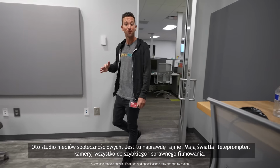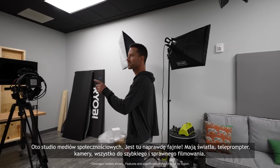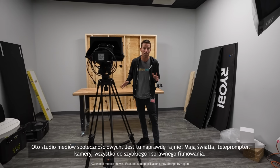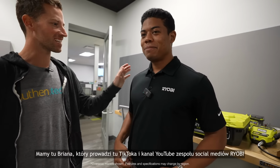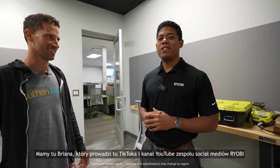So this is the social media studio. It's really cool back here. They got lights, teleprompter, some camera. They got all sorts of tools over here for their quick and nimble filming and stuff. So sometimes they're gonna shoot, edit, and post on the social media same day. We got Brian here. He is head over the TikTok and YouTube channel for the RYOBI social media team.